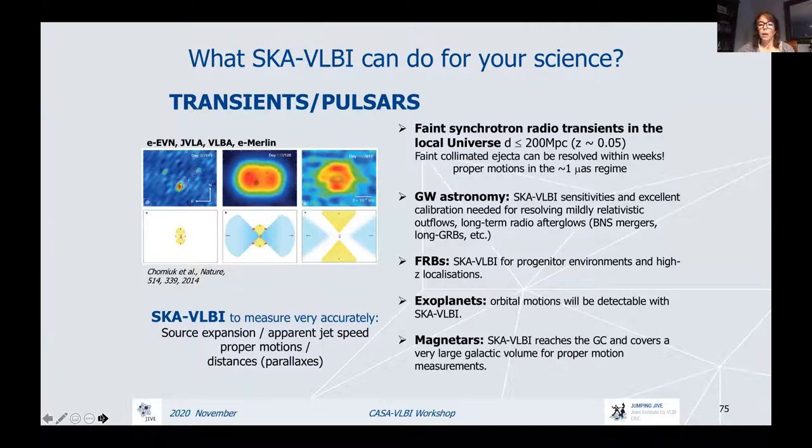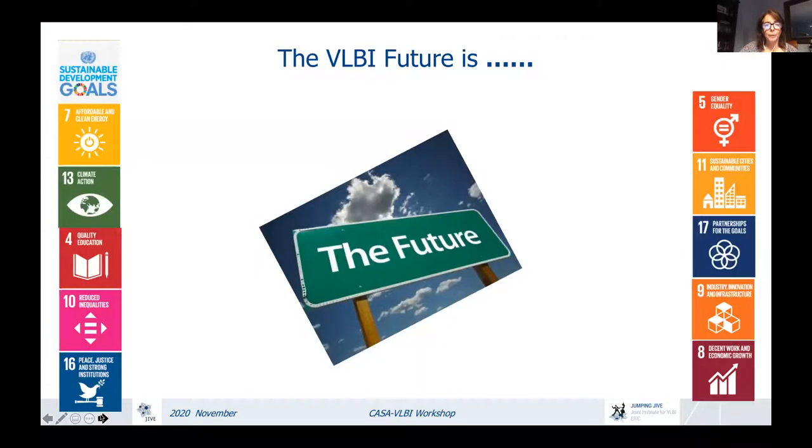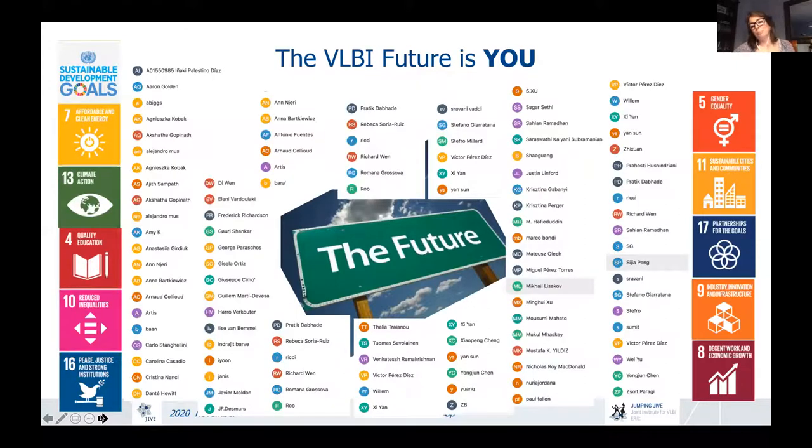So planets, again, to measure the orbital motions. Magnetars reach the galactic center and cover a larger galactic volume for searches. Okay, so as you can see, the VLBI future is bright and is sustainable, but mostly the VLBI future will be built thanks to you. And that's the end of my talk.